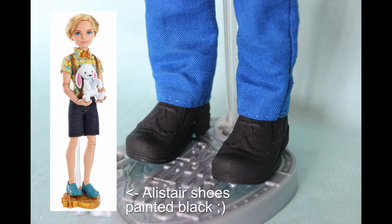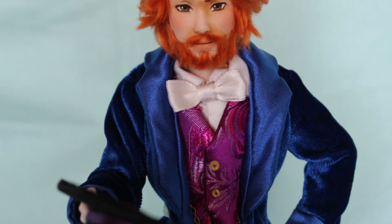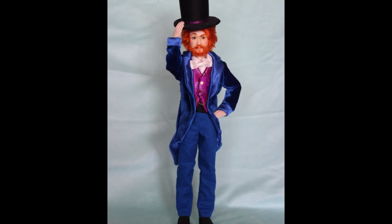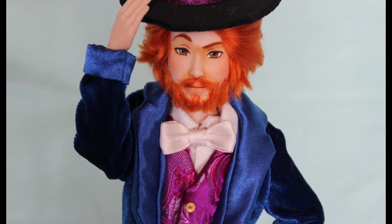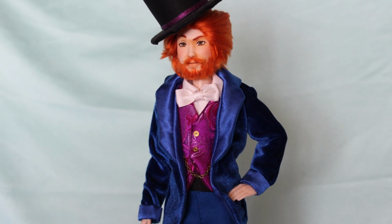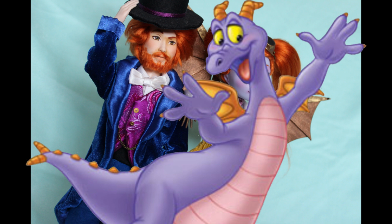I didn't end up giving Dreamfinder some sort of steampunk contraption as a prop, which I kind of wanted to do, but I think he embodies the character regardless. I really love how his outfit turned out, and his beard is probably my favorite thing about him. I really like his overall expression. And not to toot my own horn, but I do think I kind of succeeded in making Dreamfinder attractive. Do you agree? I can't wait to show you his partner in crime, Figment, in next week's custom doll video.